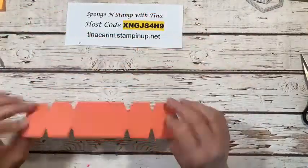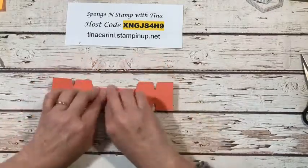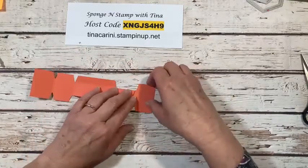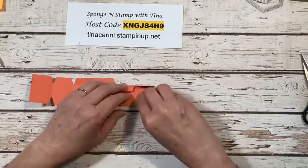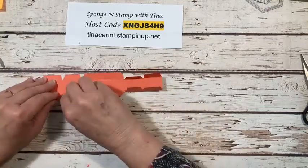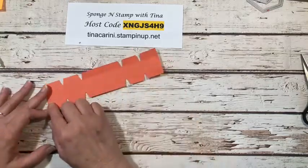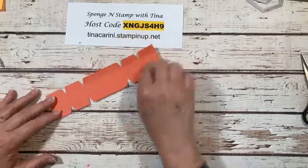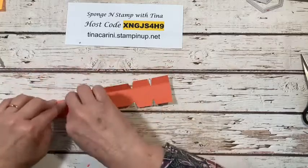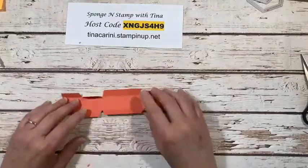All right, so now I'm going to go ahead and fold this up on each fold line. I didn't do it because I just wanted it to be not bent, so I could really see where I was mitering. Also, if you want to use tear and tape, before you miter it, you want to take a strip of your tearing tape and go all the way across on both sides and then miter it, or fold it and miter it. Anyway, however works best for you, that's how you want to do it.